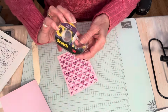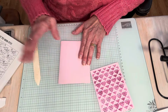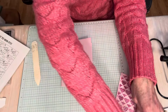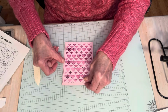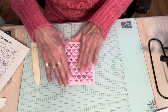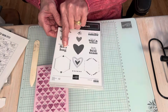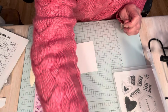Now, this tape is awesome. This is low tack artist tape, and it doesn't tear your cardstock. That's why I really like it. Okay, so now I'm just going to add some adhesive to my cardstock, and I'm going to add this on top. Can you tell I've had a little caffeine today, so that's why I'm a little shaky. Okay, I love it. So there's our card base, and then I'm going to stamp. It says, "Sending you a big hug." And so I'm going to stamp that in Petunia Pop.